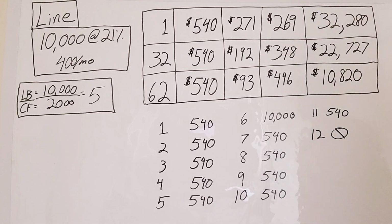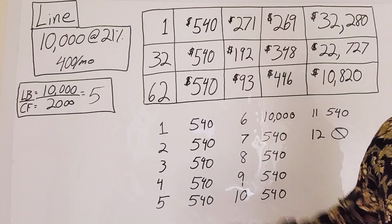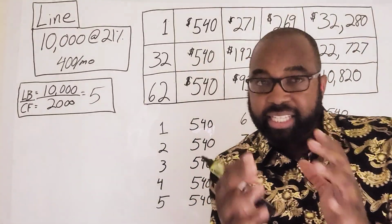Now, we still have to pay each and every month. Let's not forget that. Oh no, we gotta pay $540 each month. Month 1, month 2, month 3, month 4, month 5. Now remember what's going on in these months.